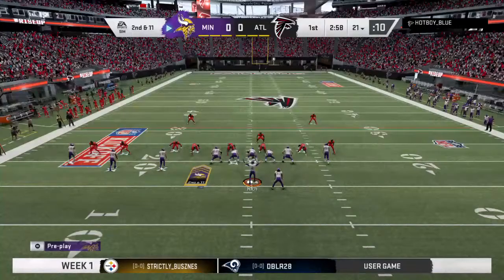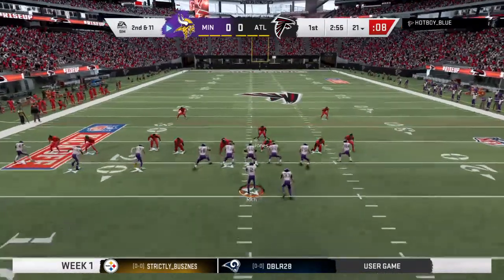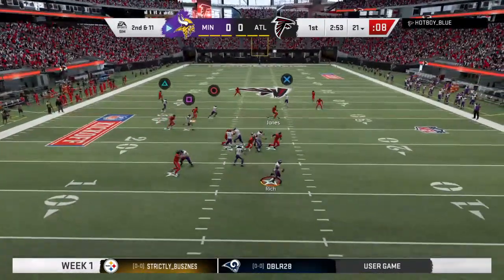Come on, let's go. Watch safety creeping. Watch safety creeping. Safety's creeping now.